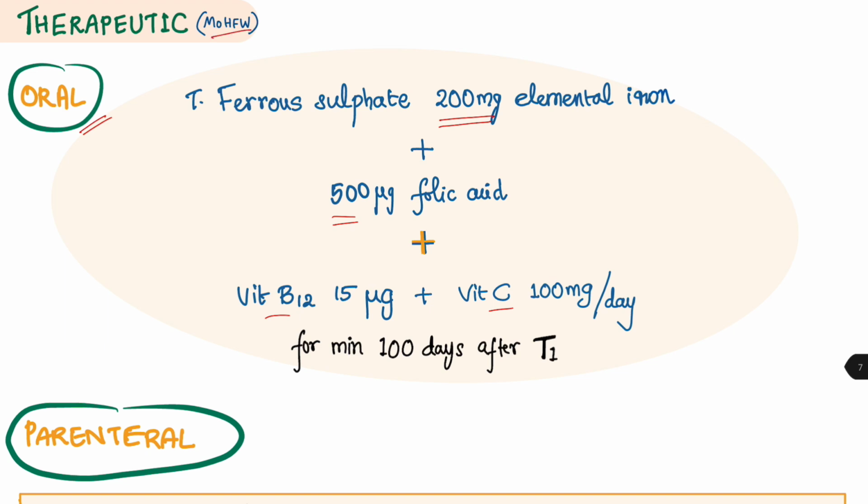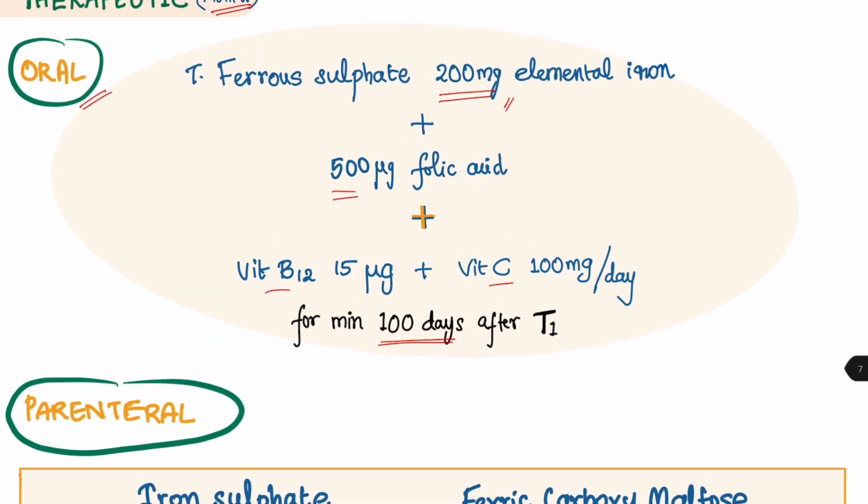This is by the MOHFW guidelines that has to be given for a minimum of 100 days after the first trimester. So this is the treatment: 200 mg of elemental iron, that is ferrous sulfate, with 500 microgram folic acid. That is double the dose of prophylactic dosage of iron. Okay, this is according to MOHFW guidelines.